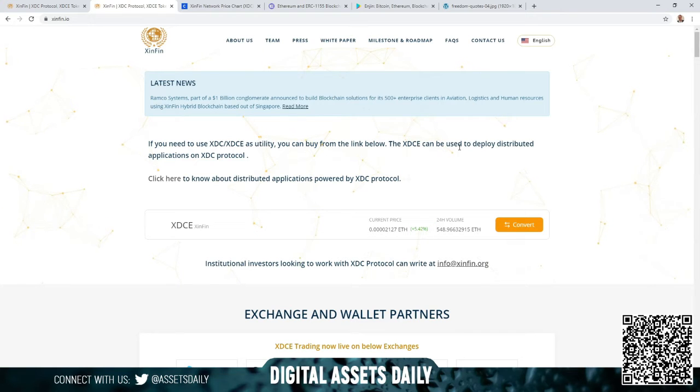XDCE can be used to deploy distributed applications on the XDC protocol. Here's the ticker symbol for basically, I guess, retail market, as the other XDC is stated to be for the institutional level, but it can be traded one for one. The current price at the time of this article here, we know it's compared to ETH, as a lot of people are interested in this in the U.S. for the USD conversion, and we will get to that shortly.